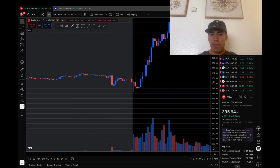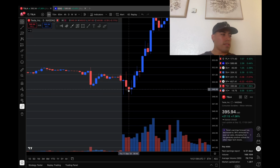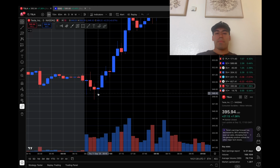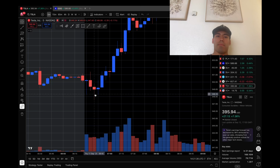These long wicks at the bottom mean that they're being slingshotted up. It doesn't matter if it's red. People bought this stock back up. A long wick at the bottom is a slingshot back up.